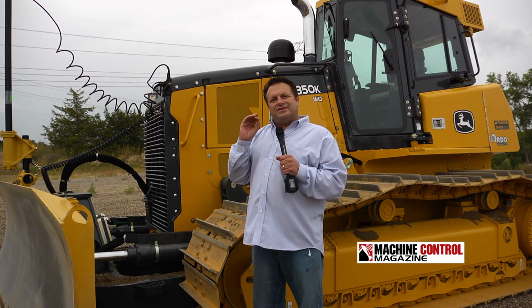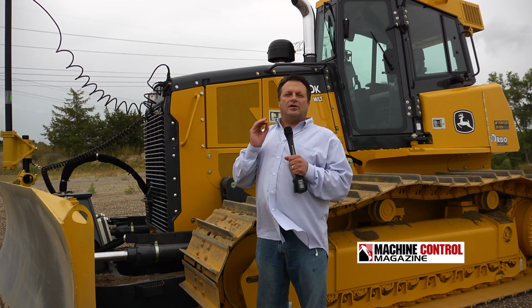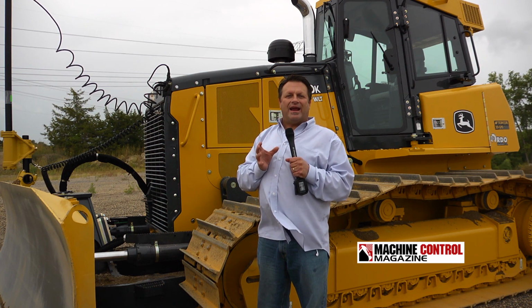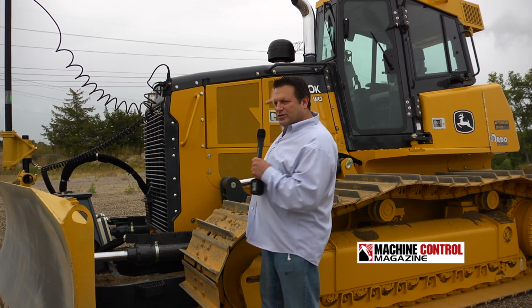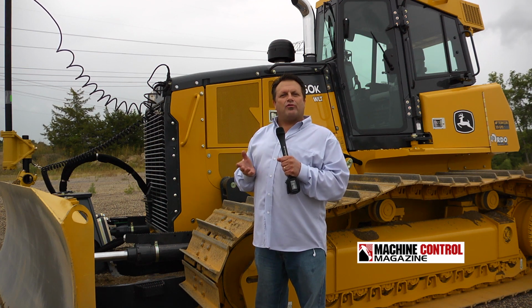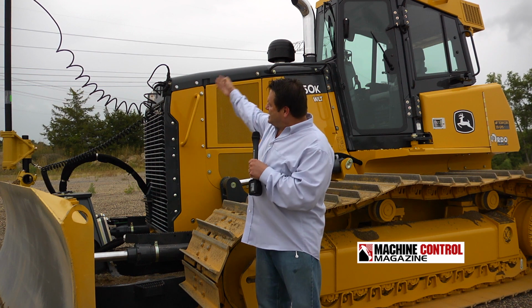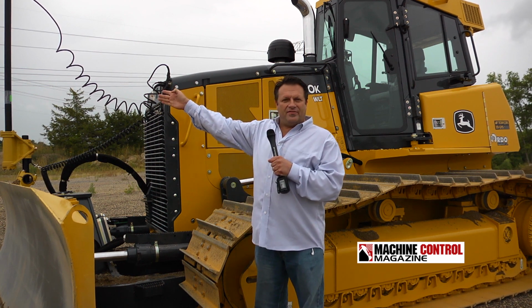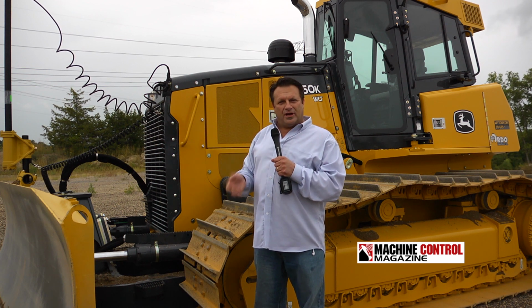And what they've done is they've designed an open platform that they call Integrated Grade Controls, or IGC Ready. What that means is that from here back, and other components that we'll look at in a moment inside the dozer, it's ready to accept 3D machine control technology from various vendors. From this point forward, you have the specific cabling, antennas, and receivers for the particular systems.